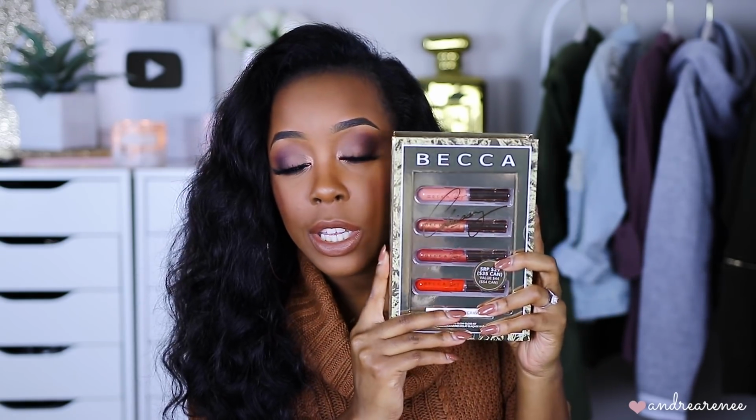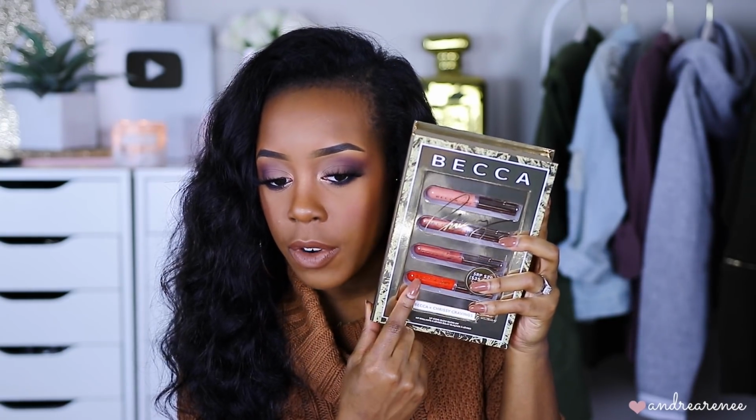But they do still have these little glosses at Sephora if you are interested in getting this little cute gloss set. This will make a really cute stocking stuffer, even though the packaging may be a little bit too big for a stocking. Maybe not, because some of these stockings that they're making now are huge. So this will be a really nice cute little stocking stuffer if you guys are wanting to shop for gifts.